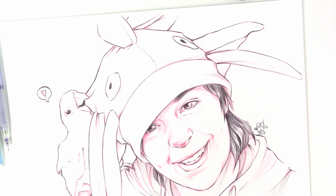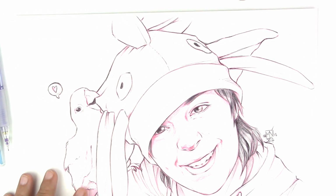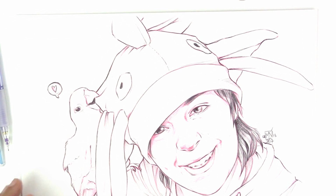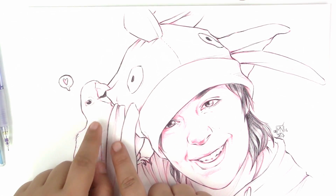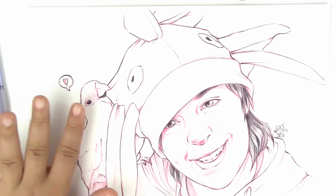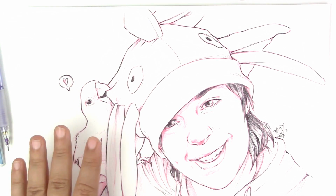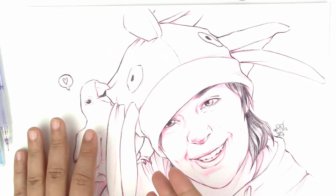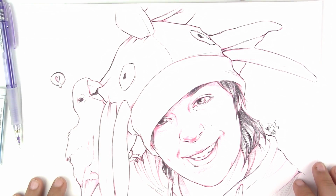Oh my gosh, I'm getting goosebumps. I love this so much. Oh my gosh. Guys, look at Angel. She caught his expression perfectly. He's always pulling on my hat. He's always pulling on everything that I'm wearing. And if I'm not looking at him, he'll actually pull on my hair. And I know it's gentle, but oh my goodness.